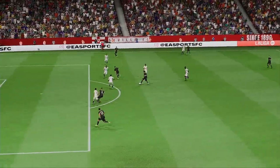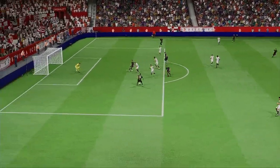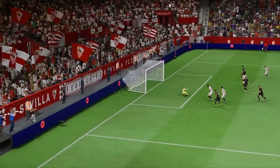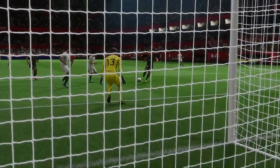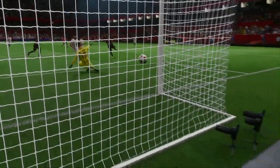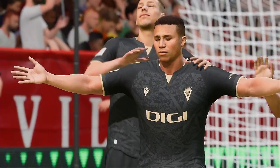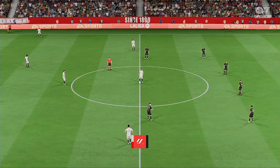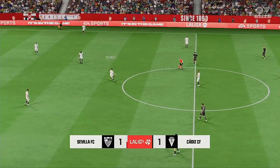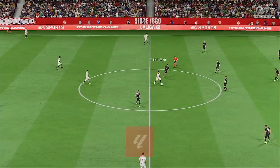Well, here we can see it again, and a simple finish it may be, but it's all about the movement in the box. Just to find that yard or two of space, that's what makes it an easy finish in the end. So they're level at 1-1, and off they go.